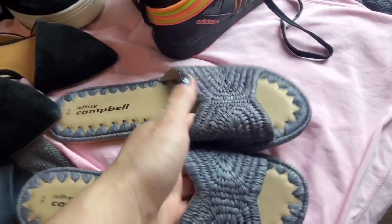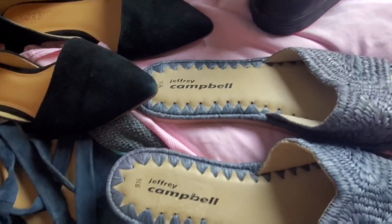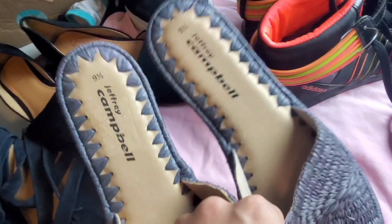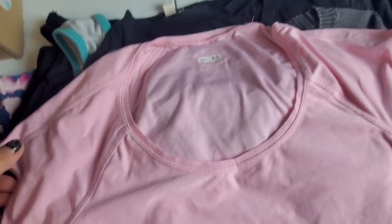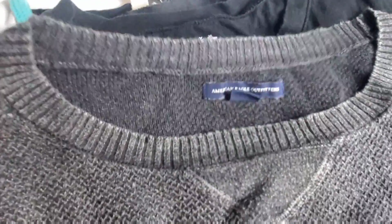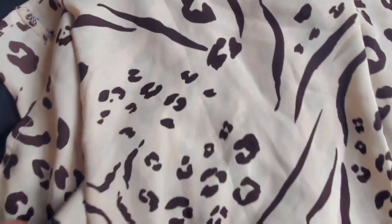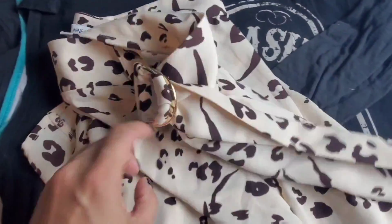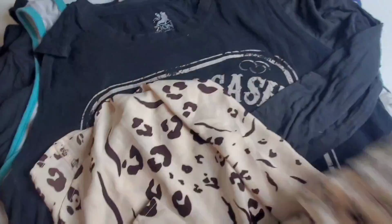These did not fit in the last batch to Plato's Closet that I put off to the side, so the J. Crew and the Jeffrey Campbell I am sending to Clothes Mentor instead. Maybe a little bit more picky on the condition and the brands, but this is a Nike athletic piece. This one is an American Eagle. I'm sending a sweater. This is a 9 West, something I don't think Plato's Closet would take. It's a skirt, little leopard print, but I think Clothes Mentor will. We'll see how that does though.